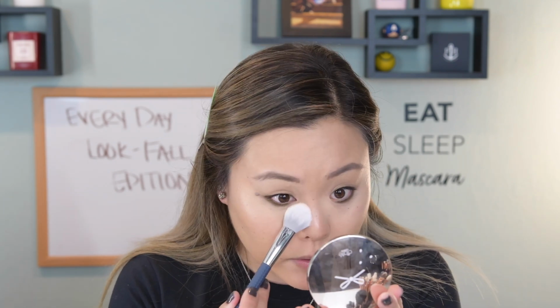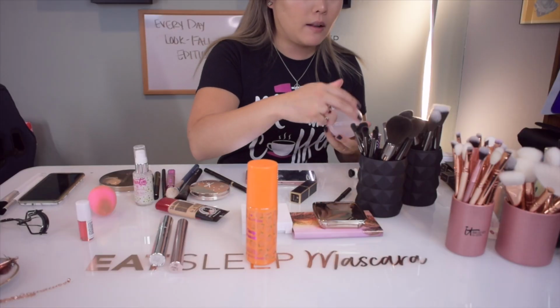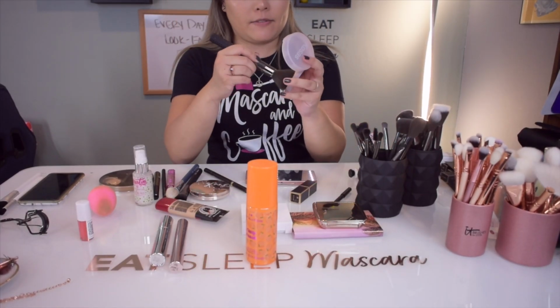But it makes it so that throughout the day, while it sets your face, it doesn't make it too dry. So I'm just going to set a little bit down. And then I am going to go in with my Kosas powder, which I love very, very much as well. I'm going to take this on a bit more of a fluffy brush.